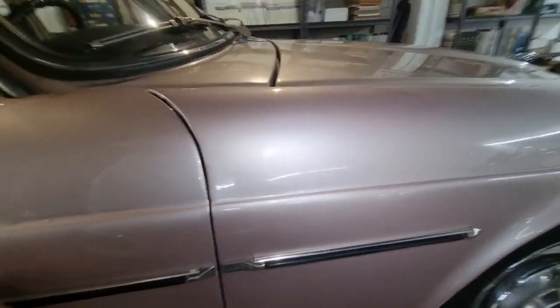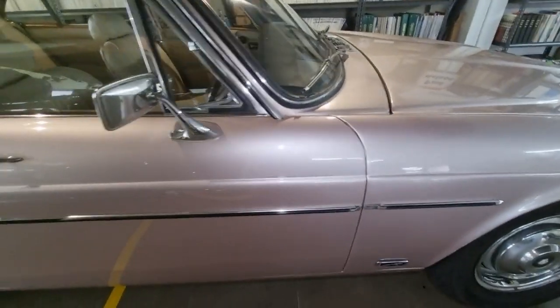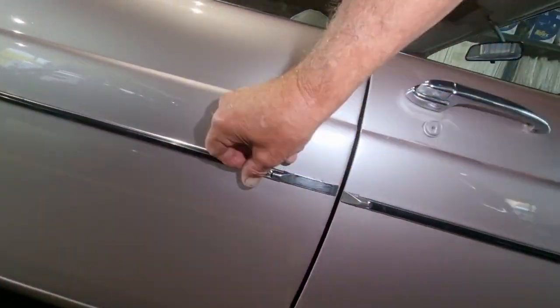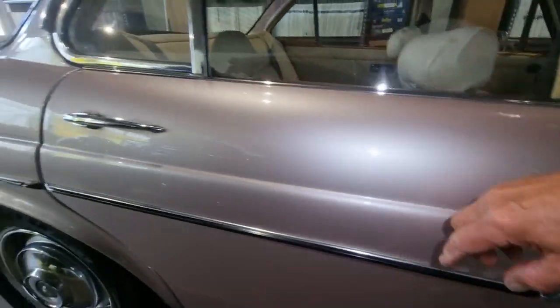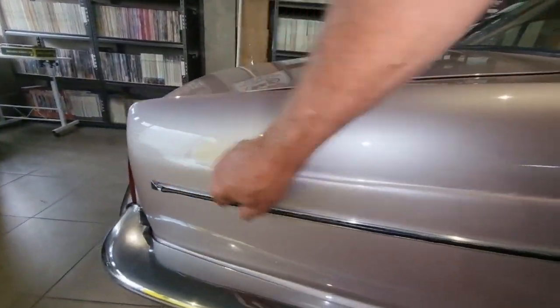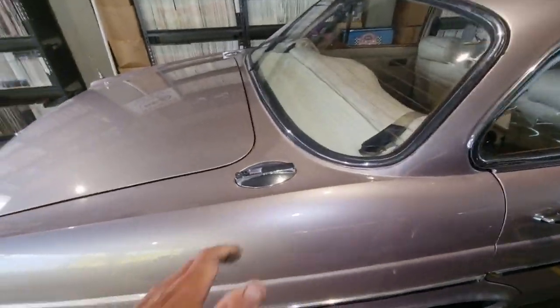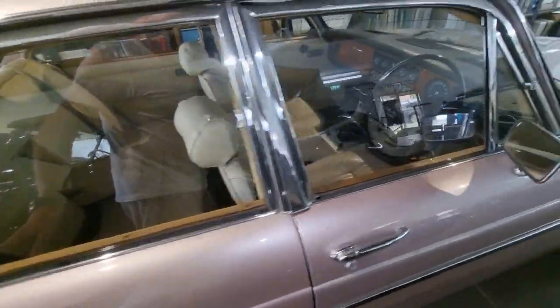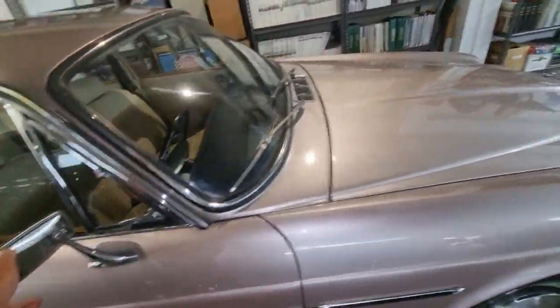Now that's an interesting bumper strip, that one. I don't know if I really like it or not. It probably could be removed, but it might even be something that was an original. I've never seen a bumper strip like that, ever. Bit of pitting there. Original mirror.